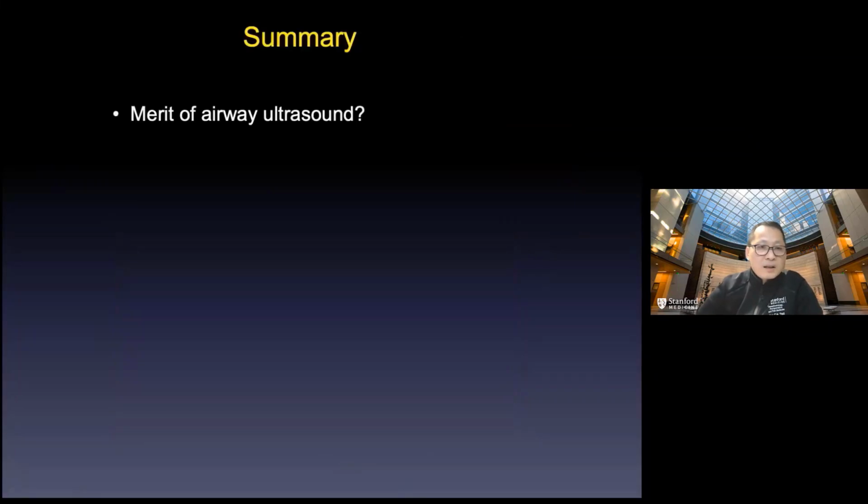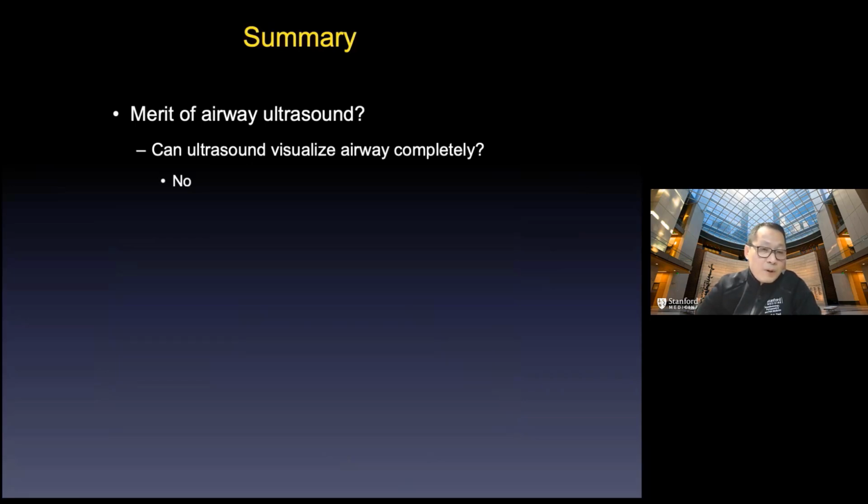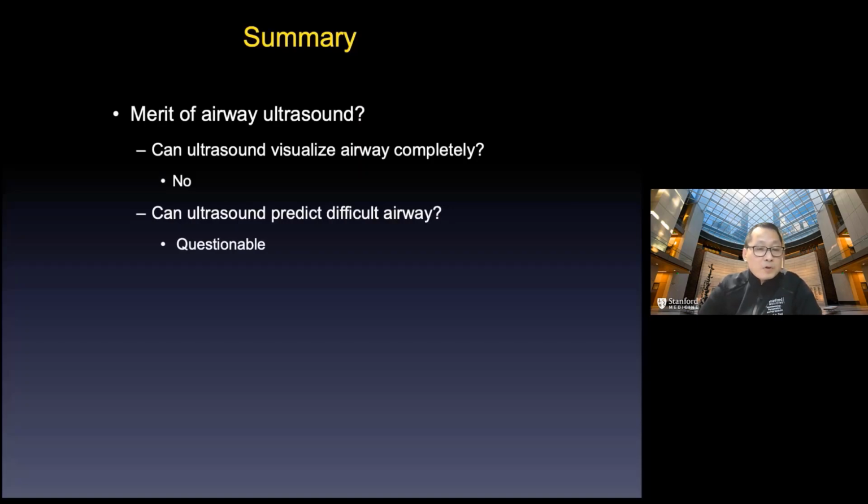So in summary, just to recap what we said. Ultrasound cannot see the airway completely. That's why we still cannot do so-called real-time guided ultrasound airway intubation. Can ultrasound predict difficult airway? I think, with these questionable results, in a way you can predict maybe difficult laryngoscopy, but a lot of the airway issues are already resolved by the video scope. And I think ultrasound will be really hard pressed to predict which ones even the video scope cannot handle.